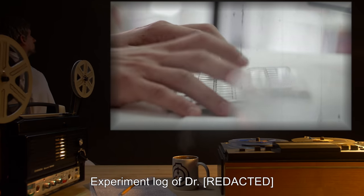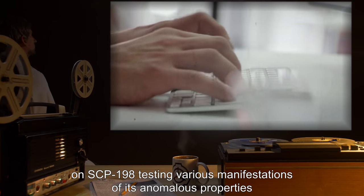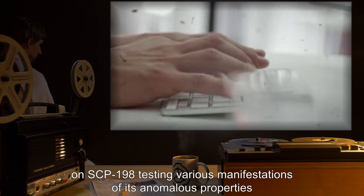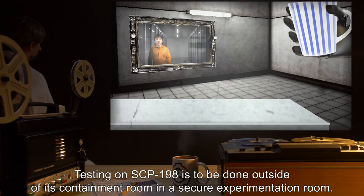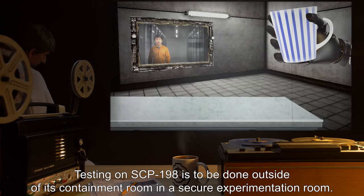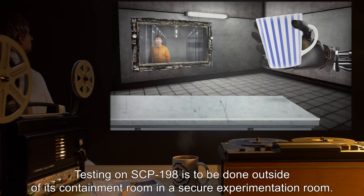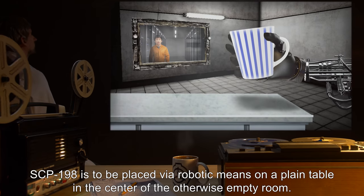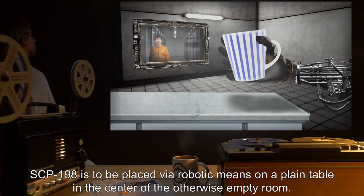Experiment Log of Dr. on SCP-198, testing various manifestations of its anomalous properties. Notes: Testing on SCP-198 is to be done outside of its containment room, in a secure experimentation room. SCP-198 is to be placed via robotic means on a plain table in the center of the otherwise empty room.